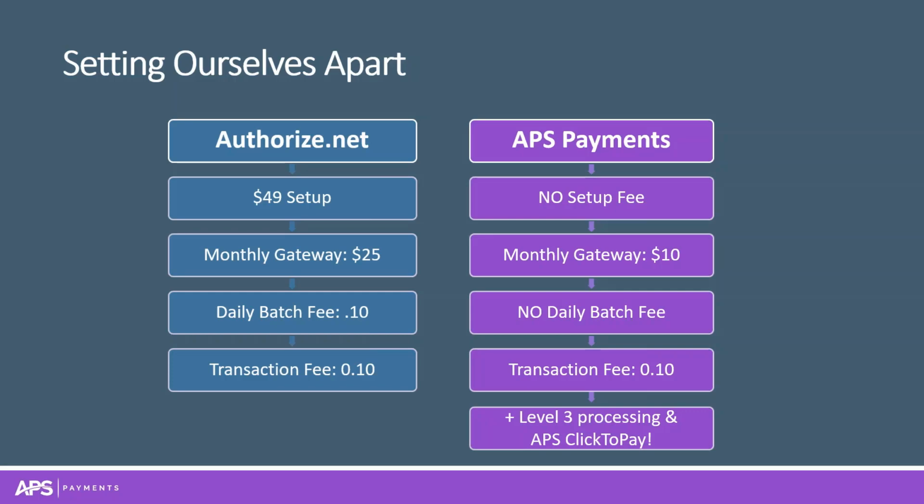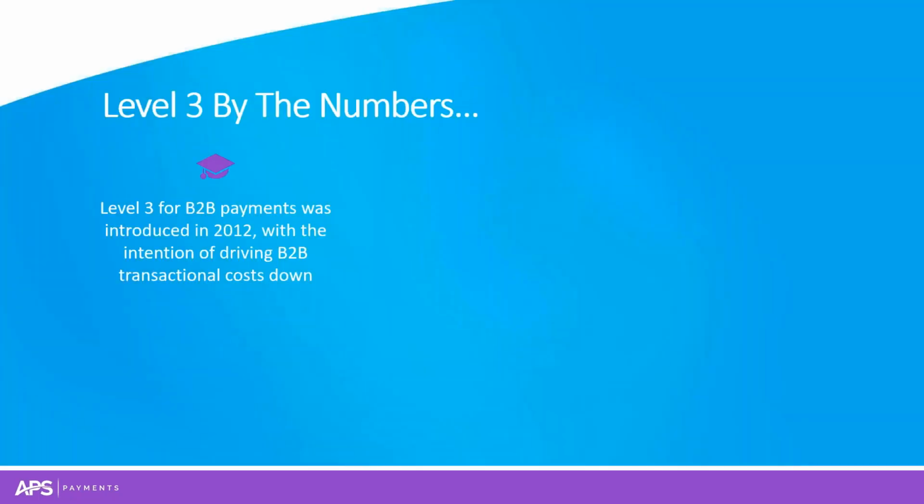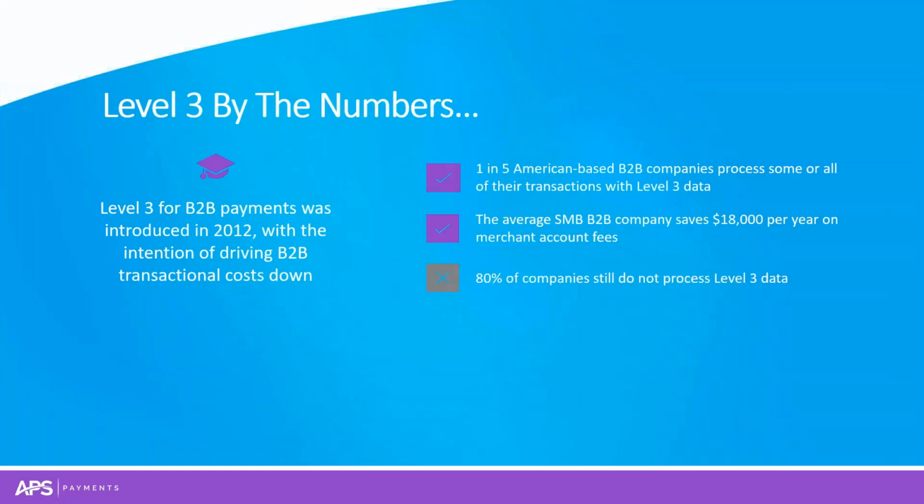And remember, in order to obtain the level 3 processing rates, you have to do nothing different other than process within Acumatica using APS Payments. And then there's something else. APS Payments released a click-to-pay functionality. It's a very small-scale accounts receivable solution for you where you're actually able to send out your invoice from Acumatica with the Pay Now button on the body of the invoice. And I'll show you a little bit more about it.